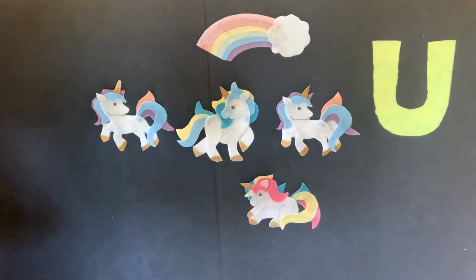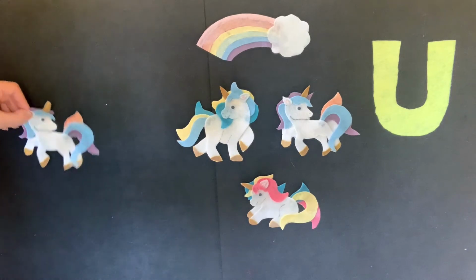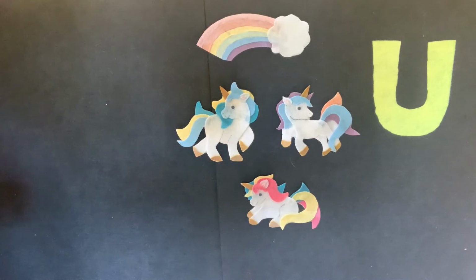1, 2, 3, 4. 4 magic unicorns. Yes, they have shiny horns, looking so sparkly and bright. Shiny! One trotted far away so she can dance and play. Now there are just 3 unicorns. Nay, nay!